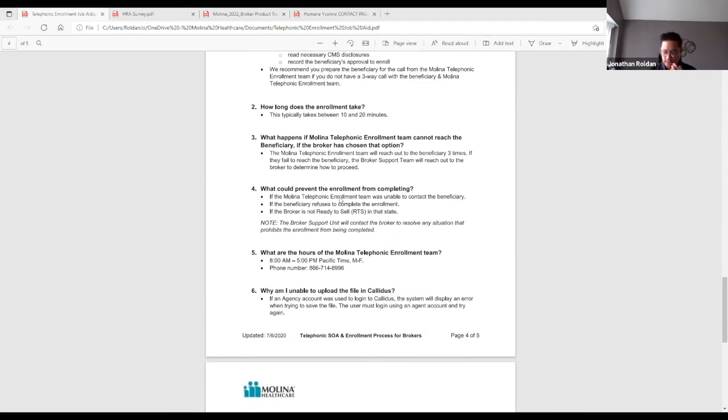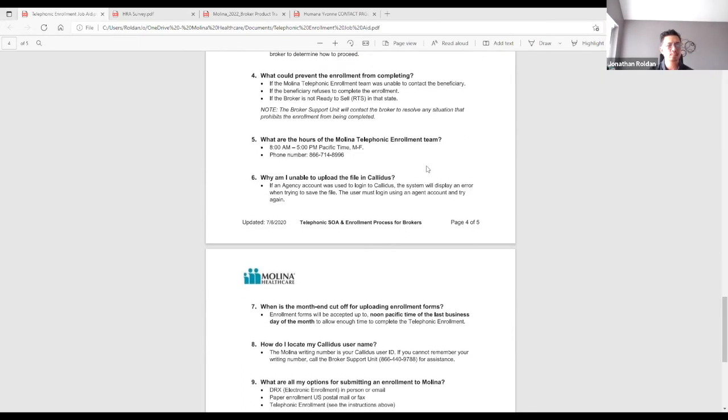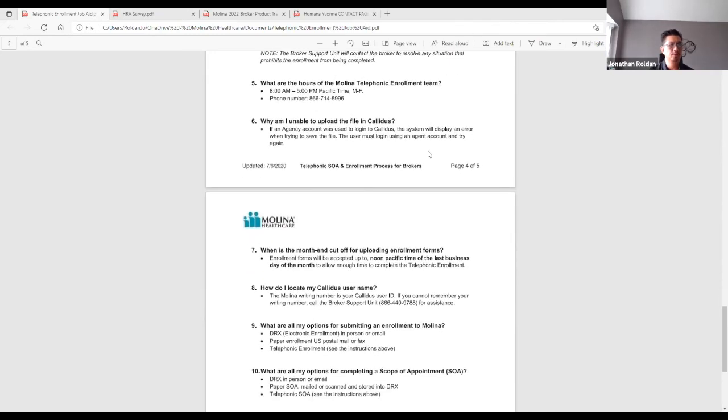The enrollment actually takes 10 to 20 minutes. If they cannot reach the beneficiary, they will try 3 times. And if that doesn't happen, then they're reaching out to you as the agent broker. What can prevent the enrollment from completing? If they can't get a hold of the beneficiary, if the beneficiary somehow changes their mind and refuses, or if you as the agent aren't RTS in the state of Michigan or any other state that we do business in, if you're licensed and appointed with Molina in that state. We went over the phone number and the hours.